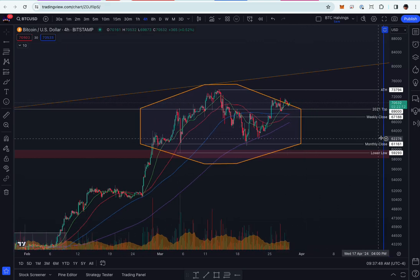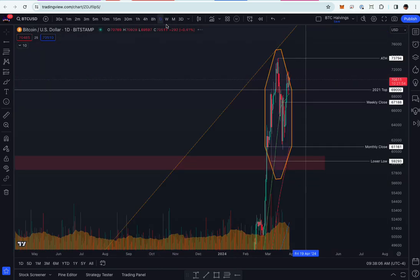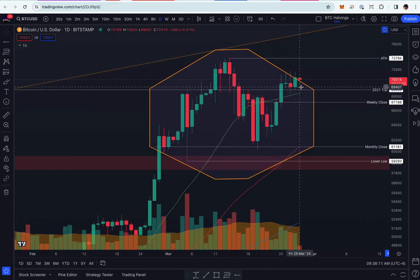What's noteworthy in here, in addition to just the overall weakness that breaking down represents, is that the 21 moving average was tested. This is on a 4 hour. So that's a level that we're really going to be watching on the day chart because that 21 has been very, very critical here. Okay. And so first line of defense, we want to see this prior all-time high, the 2021 top at 69K, we want to see that hold.